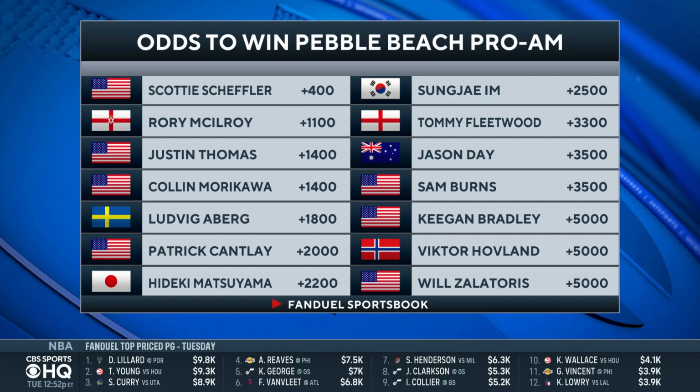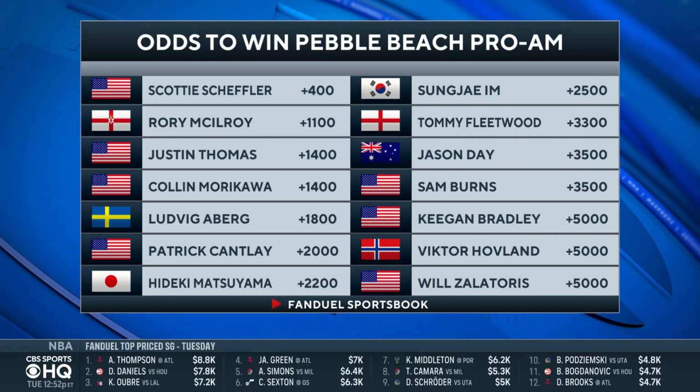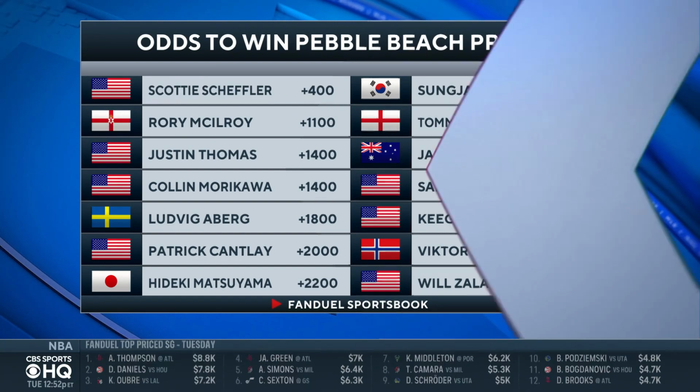I think that he should be priced a lot closer to Hideki Matsuyama and Patrick Cantlay. I think Tommy Fleetwood breaks through as someone that really is going under the radar because of some of the international events that he's been playing. If our guys keep picking him, that number is going to get shorter, so get it while you can at 33-1. Let's move to DFS, Mike.